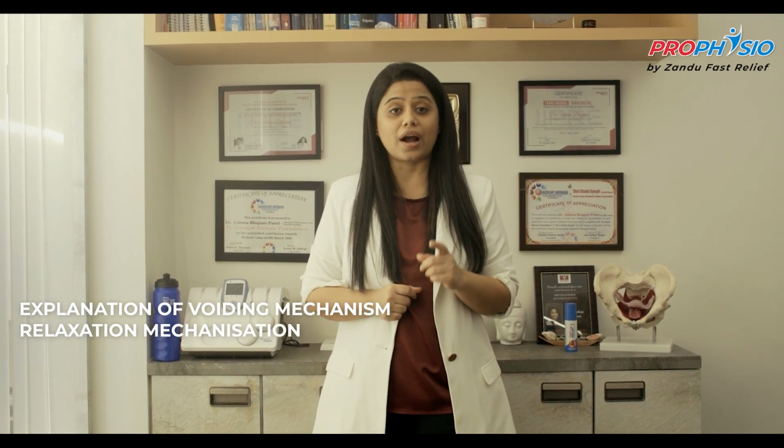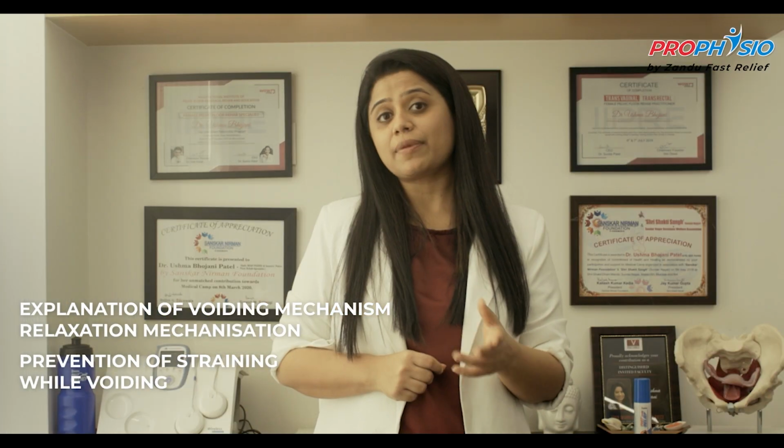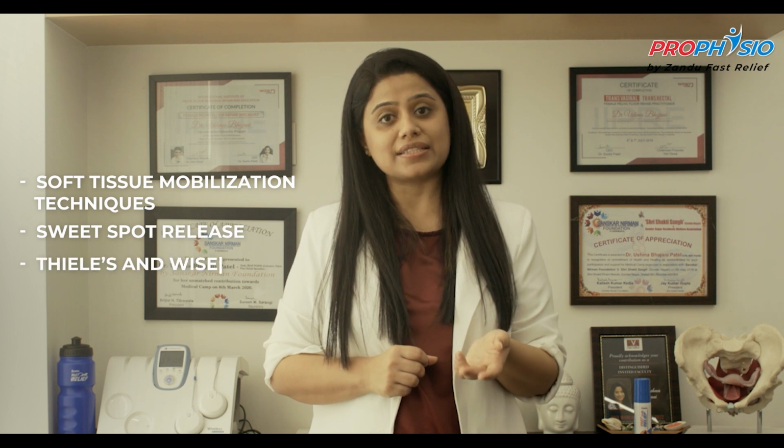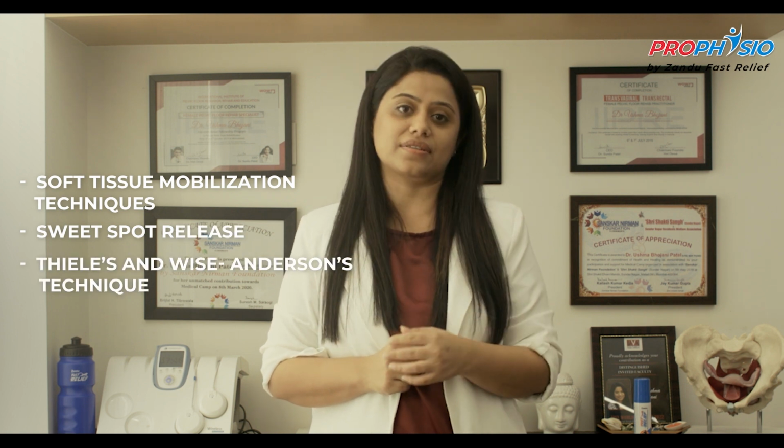for her to understand the relaxation mechanism and to prevent straining while voiding. Mirror biofeedback was used in order to activate and relax pelvic floor muscles in isolation. Soft tissue mobilization techniques were used intravaginally for the trigger points, which gave pain and discomfort. Methods used were sweet spot release, Thiele's technique, and Weiss-Anderson's technique.